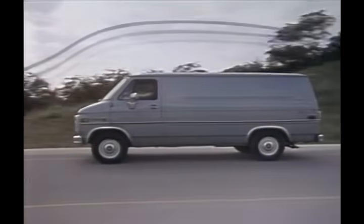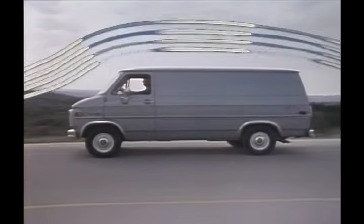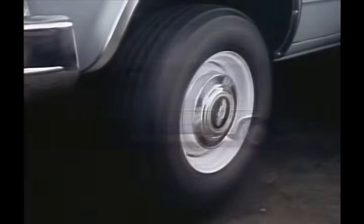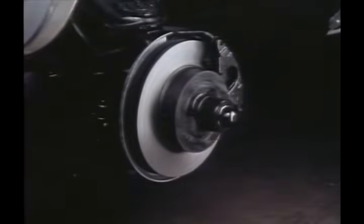On the go, air streams easily around the vehicle. It's a fact, a Chevy van or sport van has an air drag coefficient rivaling many of today's redesigned passenger cars. All Chevy vans and sport vans under 8,500 pounds GVWR come standard with high-pressure radial tires that roll easier than non-radials. And Chevy's front disc brakes use low-drag brake calipers that allow the wheels to turn easier.